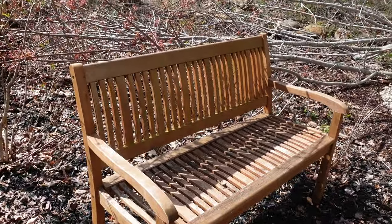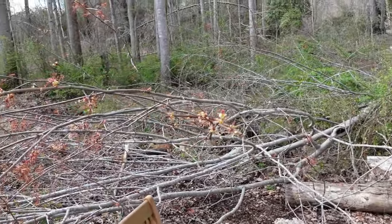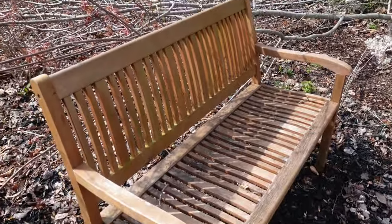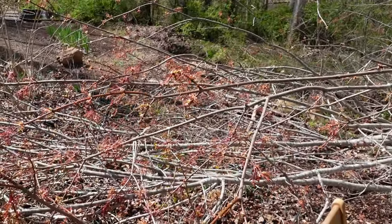And I screwed up the footage because I heard it and I picked up the camera, and somehow or another I stopped the recording. So I only got a few seconds of it falling, but I am super glad that it missed this bench. It did get the hydrangea. So I'm gonna have to clean this up as well.